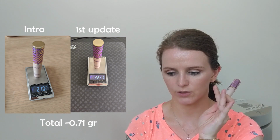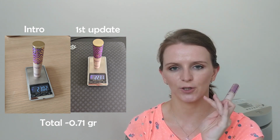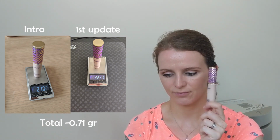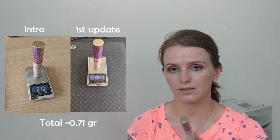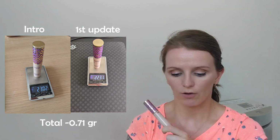My next progress was on my Tarte Shape Tape, also used every day. This one lost 0.71 grams. So the introduction weight was 223.02 and the February update is 222.31. So this is 0.71 grams of weight lost. I'm really, really happy with it. I just exclusively use this, so it's used up.